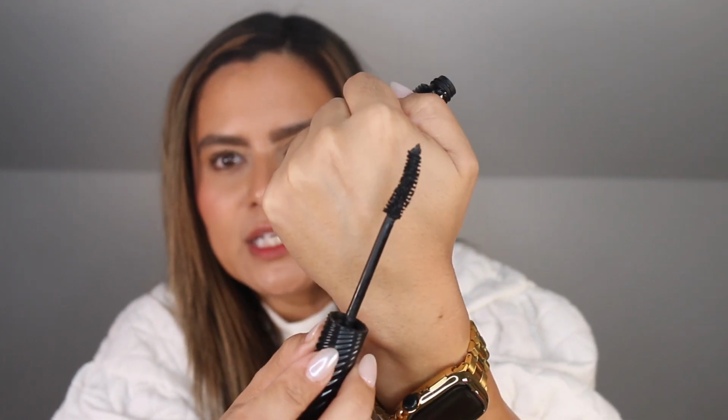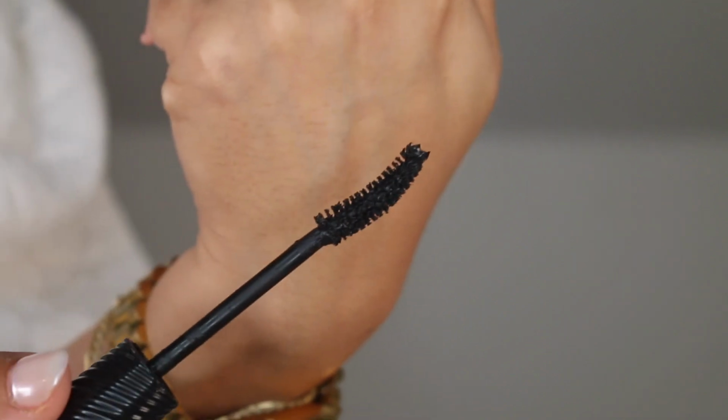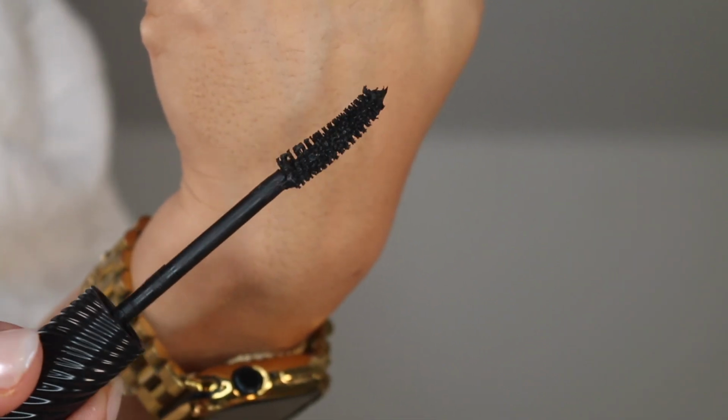The applicator here with the natural bristles, my favorite. I laminate my lashes. I feel like it's the only way that my lashes can actually hold a curl. But I laminate my lashes at least every 2 to 2.5 months. And just look at how cool my lashes look with this formula. I love it for the top lash. I love it for the bottom lash. I feel like it lengthens and it separates.